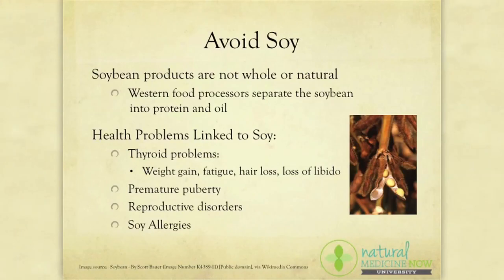What is recommended to avoid is soy products such as soybeans, soy milk, tofu, and tempeh. So you may be wondering why you need to avoid soy when many health experts say that soy is healthy for you. Unlike in Asia, where people eat small amounts of whole soybean products, Western food processors separate the soybean into 2 commodities, which is protein and oil. And really, there's nothing safe about this.